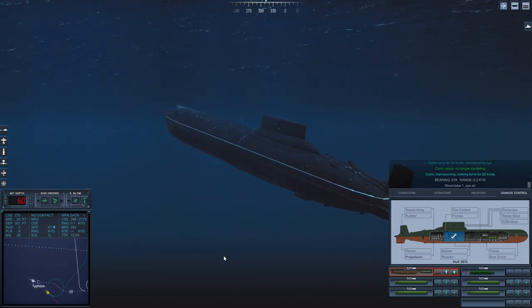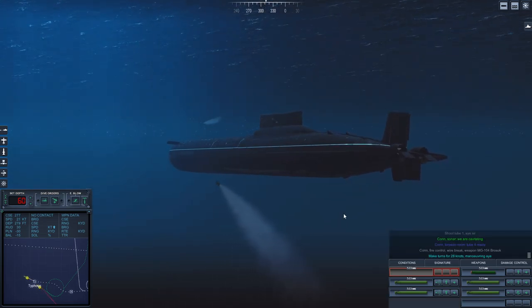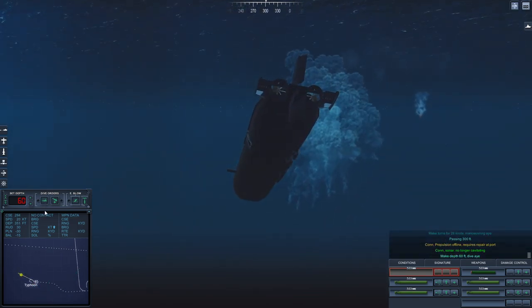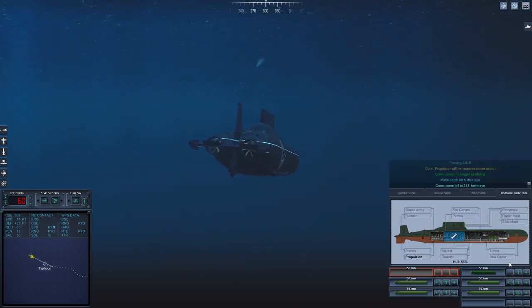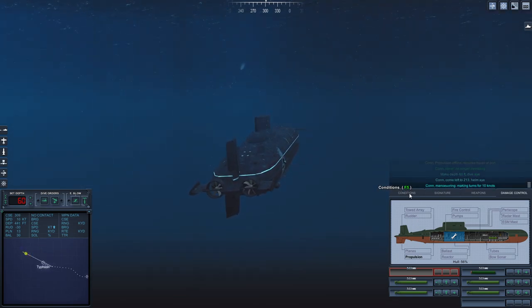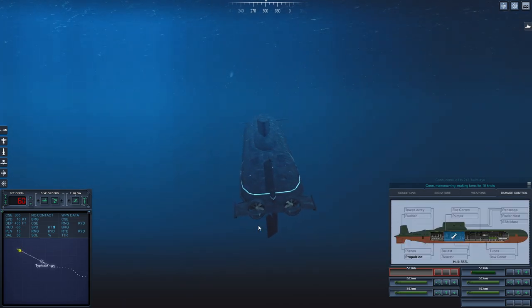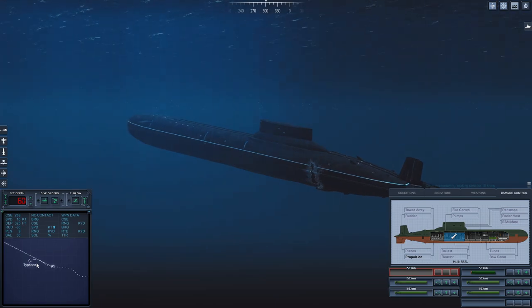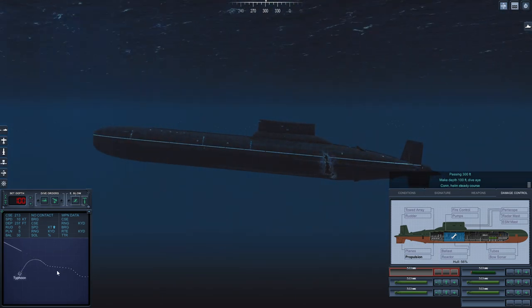Con, torpedo room, firing tube 1. Con, sonar, we are cavitating. Passing 300 feet. Con, propulsion has been damaged. Left to 213, helm aye. Ocean is dead. Con, maneuvering, making turns for 10 knots. Passing 300 feet. Con, helm, steady course.